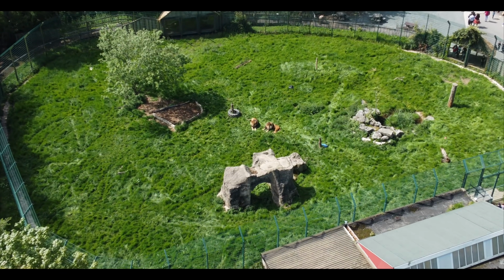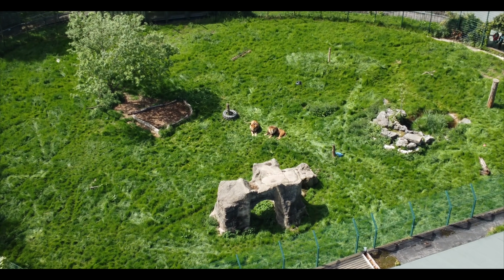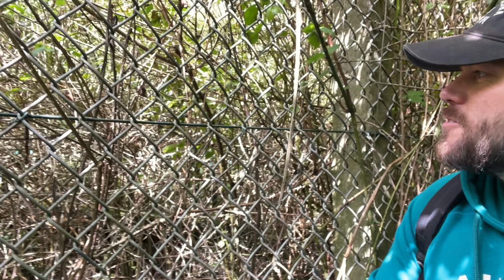Can a DJI Mini 2 survive above two lions? Let's find out. So we're on our walk today and we've come across the outskirts of a zoo at the side of us.